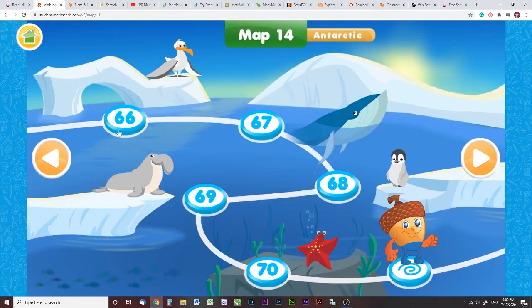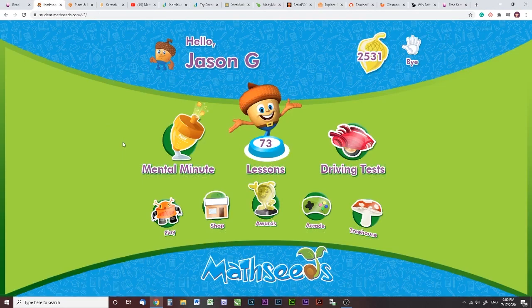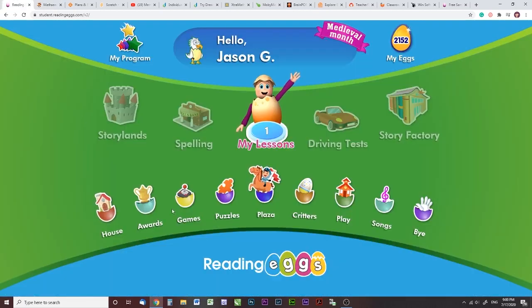Math Seeds has this screen. Oh, I should also talk about how they have all of these other, and I don't know how far they need to get before these are activated, but they have Storyland, Spelling, Driving Tests, and Story Factory. There's games, puzzles, awards, and when they get eggs, they can use the eggs to buy different things in here. So they can have a ton of fun as well as a ton of learning in this program.